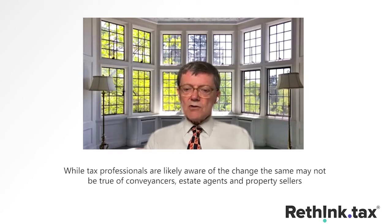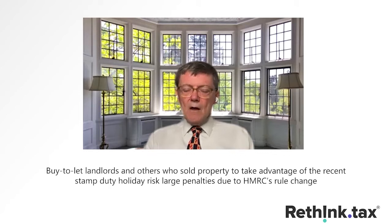While tax professionals are likely aware of the change, the same may not be true of conveyancers, estate agents, and property sellers. Buy-to-let landlords and others who sold property to take advantage of the recent stamp duty holiday risk large penalties due to HMRC's rule change.